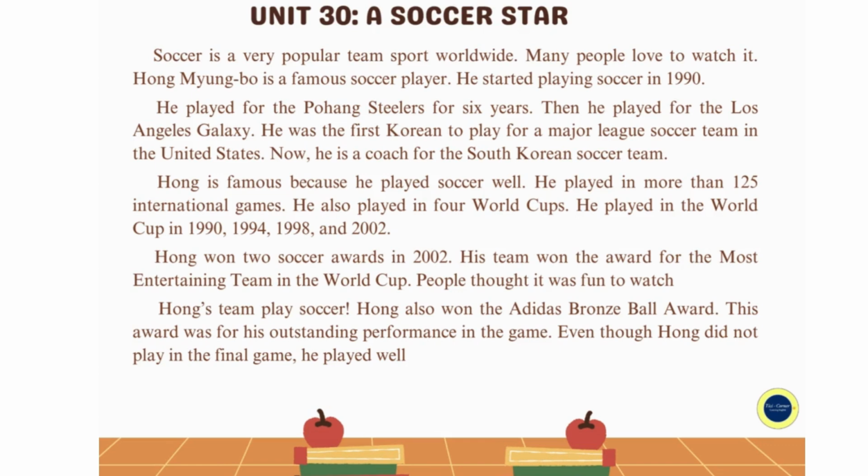Hong is famous because he played soccer well. He played in more than 125 international games. He also played in 4 World Cups. He played in the World Cup in 1990, 1994, 1998, and 2002.